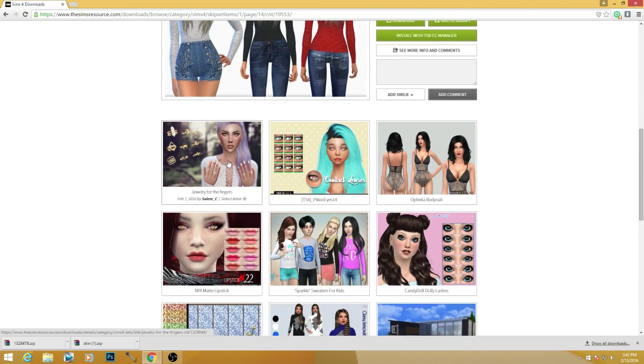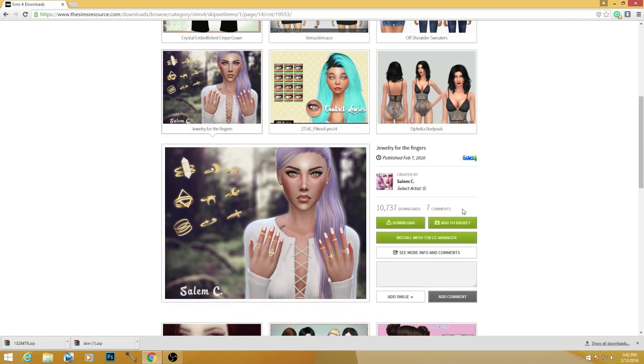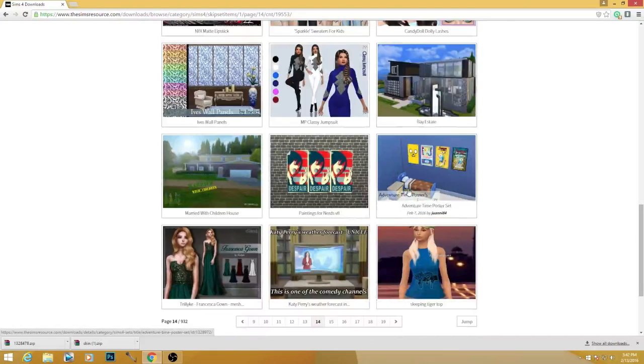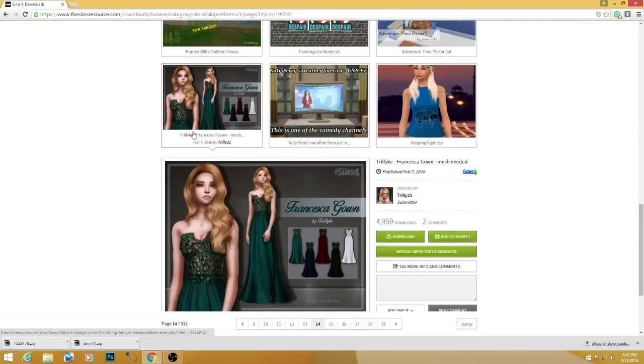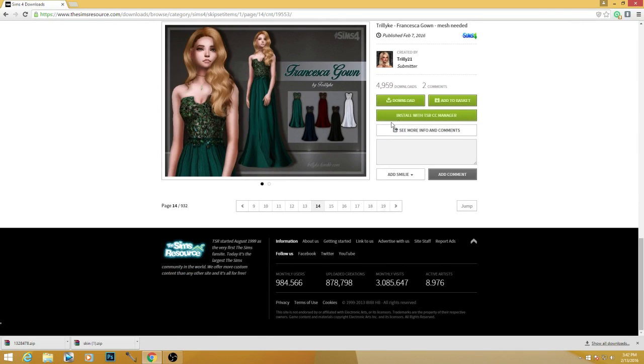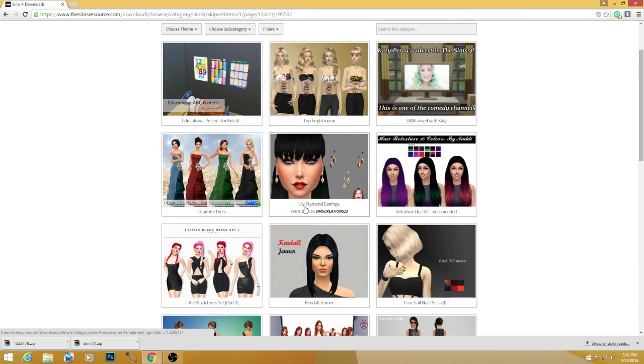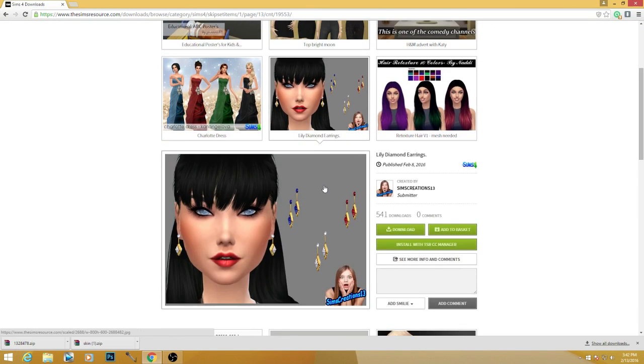You know it, girl. I think I might have downloaded some of this stuff before, now that I'm thinking about it, because I'm pretty positive I have these two. I might have missed some of this stuff. It's really where I feel like I am coming from on this whole thing. Ooh, look at this gown. Oh, Francesca gown. It's actually really gorgeous. We'll grab that too. Okay. Lily diamond earrings. Those are really pretty. I like the way that those look.